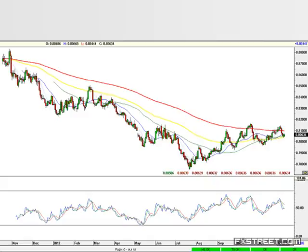Again, as I said, between 80 and 80.50, that may be a bit of a resistance zone where people go back in and buy euro sterling, basically on the back of the fact that cable strength might peter out the closer we get to 162.50 in cable, and so watch that.